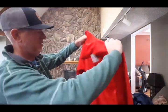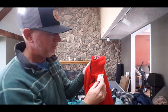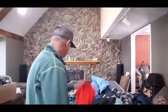We got this kind of just like a thermal layer fleece shirt. It's Patagonia, men's medium. 8 bucks, so $6 something after shipping. This won't bring in a lot of money, but for $6 I'll probably turn it into 25 or 30.